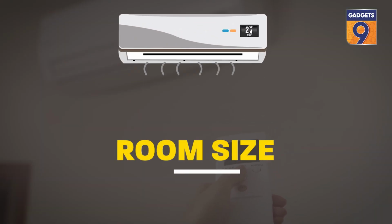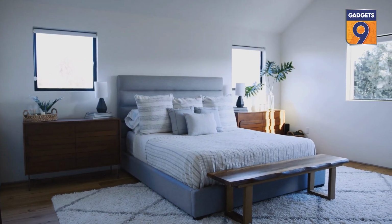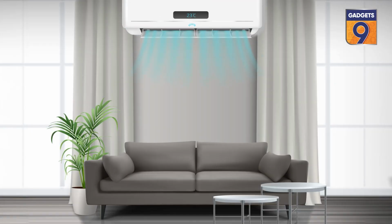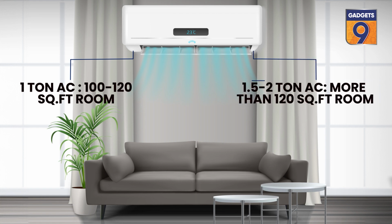Next up, the room size. So let me tell you this, a 1 ton AC for a big room is not effective enough to keep the room cold, and a 2 ton AC for a small room will make it very cold. So this simply means you need to know the size of the room that you're buying an AC for. Generally, like you can see, we're showing you a 100 to 120 square feet room, well, a 1.5 to 2 ton AC suffices. For a room more than 120 square feet, that means it needs more of it.